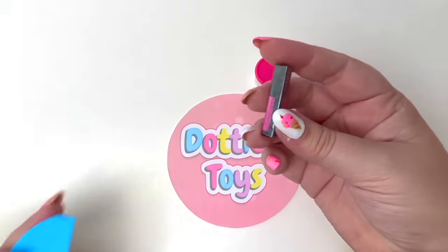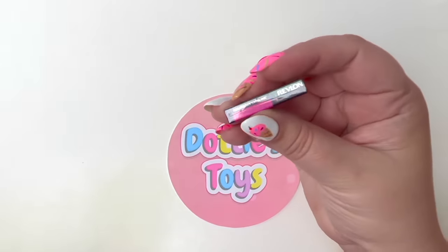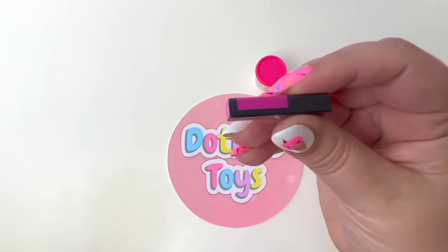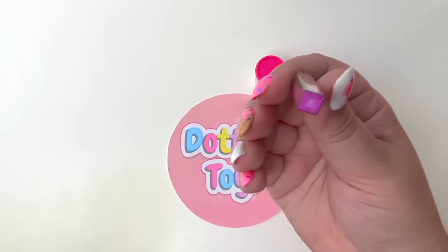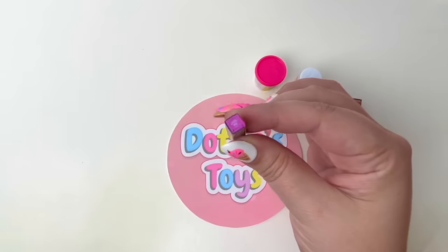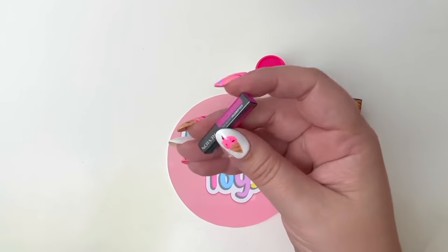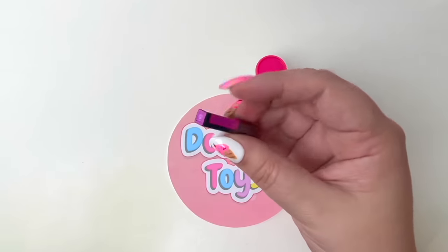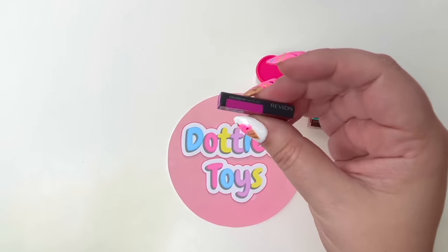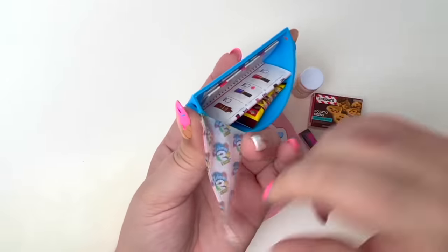Ooh, this is my very first makeup. We have Revlon Color Stain Satin Ink. Ooh, and it's even a really pretty color. It is color 011, own it. I always say when I retire from everything, I wanna go work for a makeup company and come up with color names. Here is the last one from our very first ball.